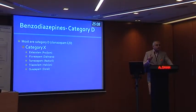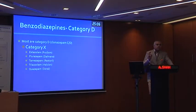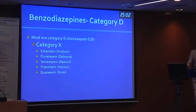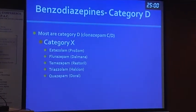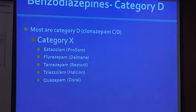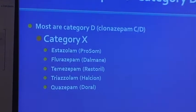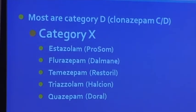This is the fifth and the last one, and this usually surprises people. So paroxetine is 1, lithium is 2, valproic acid is 3, carbamazepine is 4, and benzodiazepines are 5. Why benzodiazepines? Most benzodiazepines are category D. Some people say clonazepam may be C. It is disputed though. And then there are some which are X, which we should not be using, period.